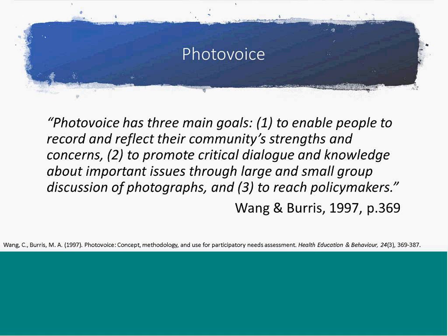Photo Voice was developed by Wang and Burris in 1997 to empower women who were living in rural China. And we chose this data collection method to ensure that participants could clearly articulate their experiences through photos, interviews, and captions that they provide. We discussed this decision with the research team, and Nola particularly agreed it would be a beneficial way for people to share their stories. And again, it aligns with our philosophical opinions and the methodology as well.